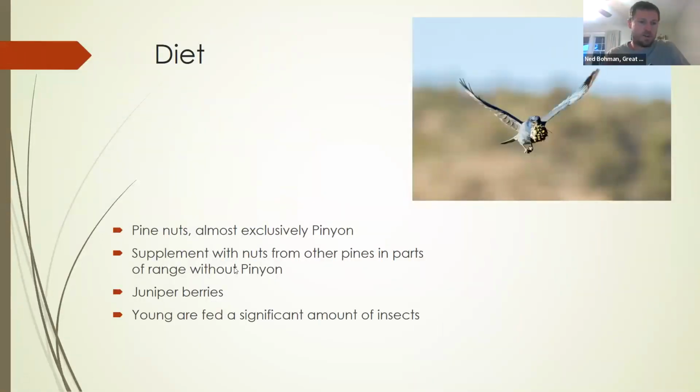And so I mentioned before that their diet is pine nuts and almost exclusively pinyon pine nuts, but they will supplement with nuts from other pines, and they do occupy areas that don't have pinyon pine, as I highlighted before. And I suspect that in areas like that, they rely heavily on yellow pine, ponderosa, and Jeffrey pine. They've also been documented to eat juniper berries, though I suspect with such a specialized relationship to pine nuts, they're not getting much nutrition from juniper berries, and it's not a preferred food source. But in years where they have scarce pine nuts, they make do with what they can.